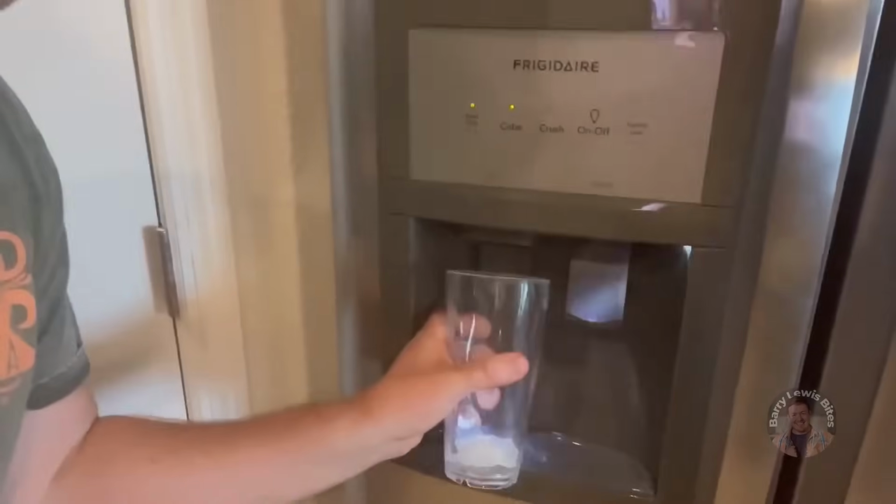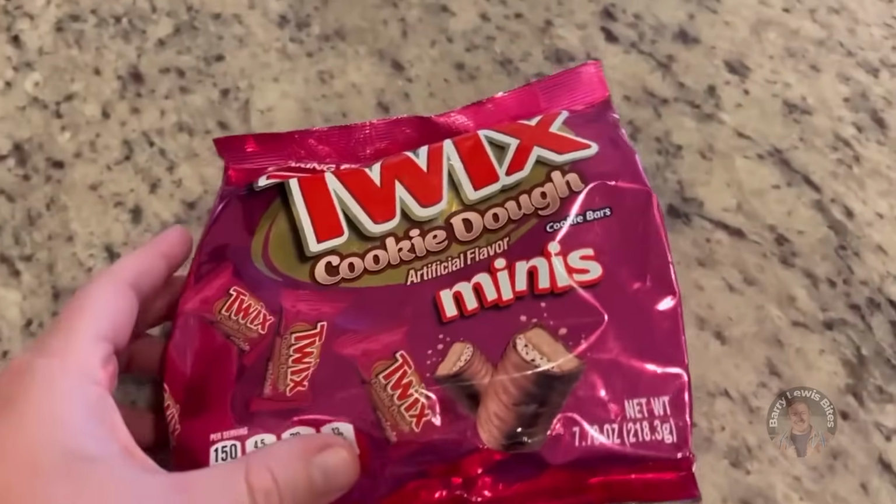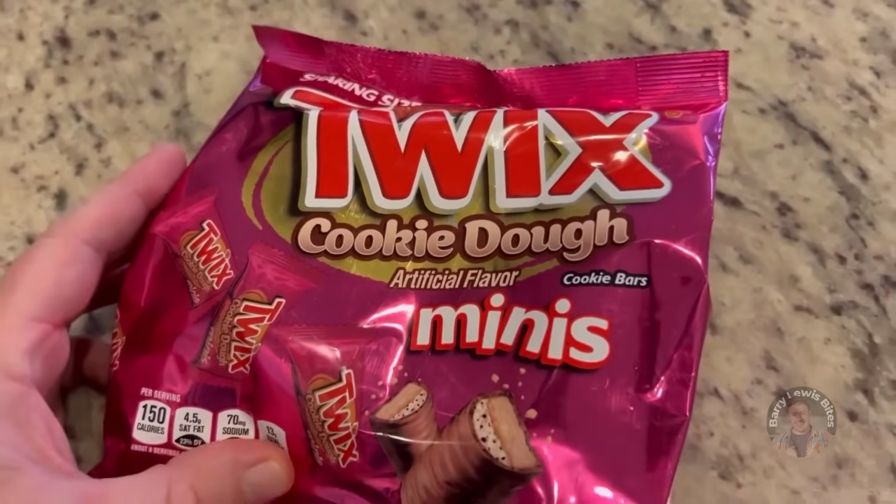The one thing I do like about American fridges, that sounds a bit weird, over British ones, you have ice and water, like on tap, like literally on tap. I think the British equivalent of this would be like a tea bag, a tea dispenser. That's so good.